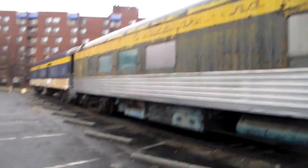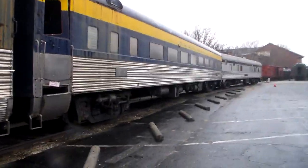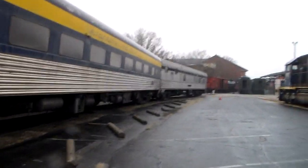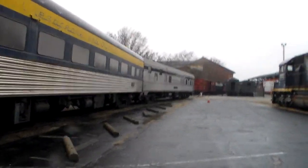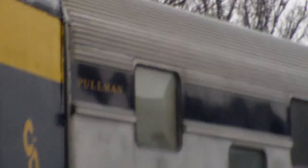These two, I believe, are coaches, the two Chesapeake and Ohio lightweights here. I believe these are coach cars, while the Baltimore and Ohio car down at the end here is a sleeper. Yes, it's a Pullman, it says on the side of the car here. You can read that here. It says Pullman there. And you can tell it's a sleeper by these staggered windows.